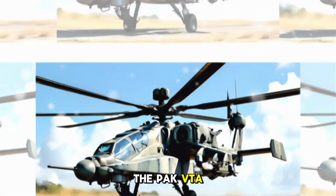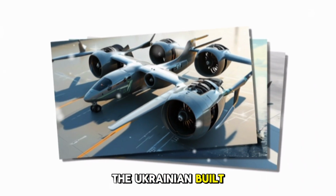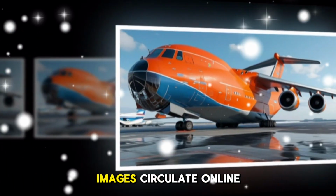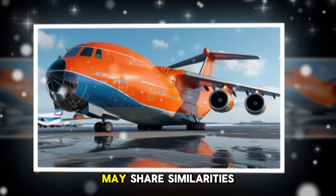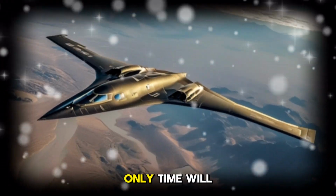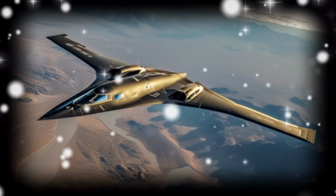The PAK-VTA aims to free Russian forces from relying on the Ukrainian-built An-124 for heavy airlift missions. While numerous concept images circulate online, all we know for sure is that the final design may share similarities with previous large Ilyushin aircraft. Only time will confirm its final appearance and capabilities.